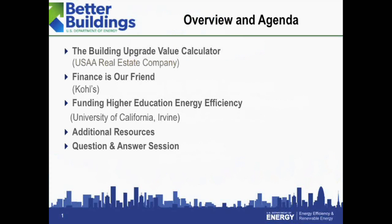Let's quickly review what we plan to cover in today's session. As many of you know from your own experience, securing funding can be one of the most challenging aspects of energy efficiency projects. So today we're bringing together 3 Better Buildings Challenge partners who offer their financial strategies and tools, and in one case even their seating arrangements, to this audience in the hope that these ideas can facilitate the implementation of energy efficiency and renewable energy projects across your organizations.